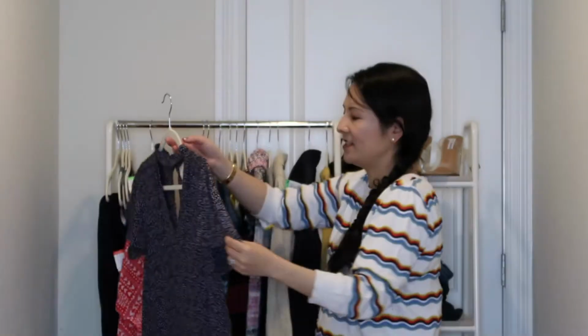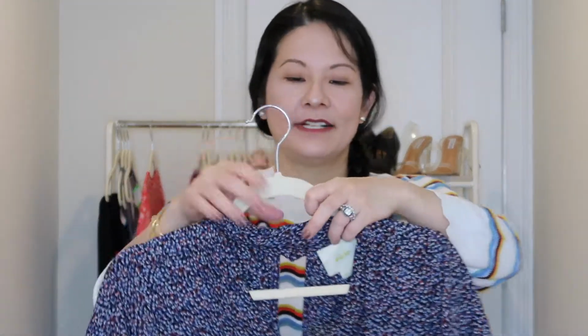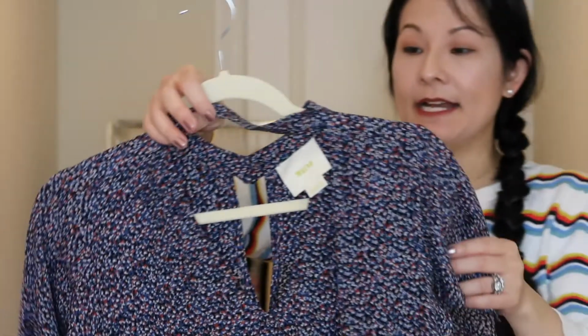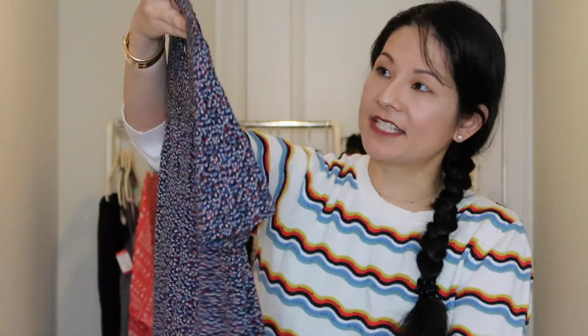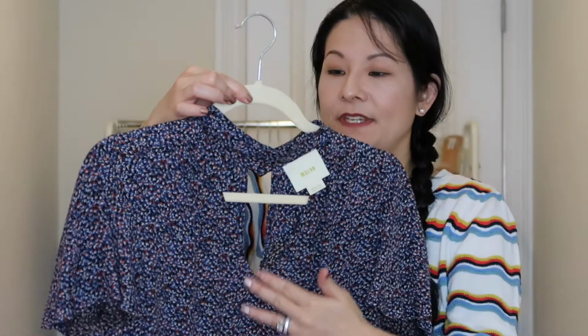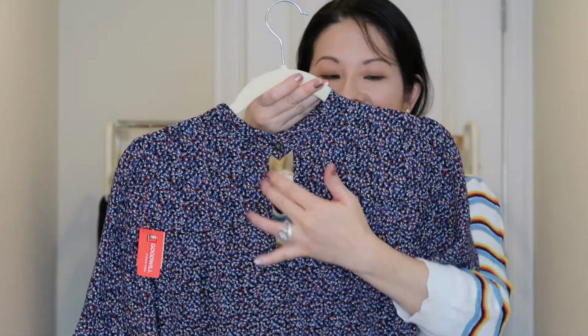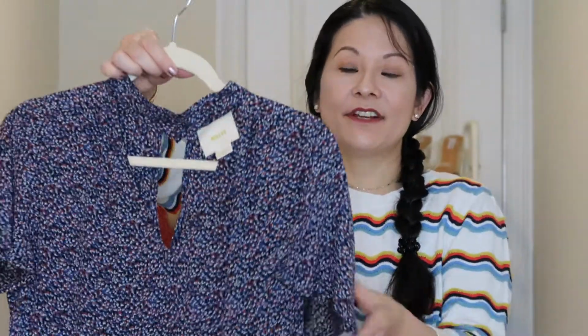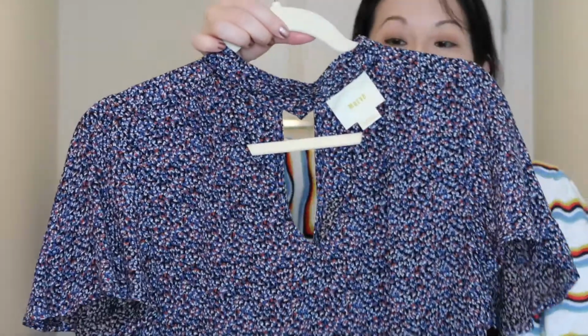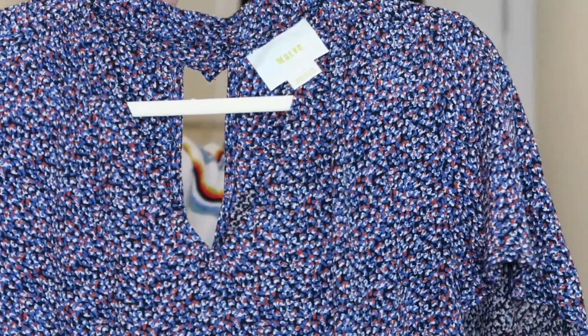Okay, so next I have another Anthropologie top, and it's from Maeve. And as you can see, this is in a size medium, and I thought just the style was really cute. It has the little collar here with a cutout deep V, and in the back there's a button at the neckline and another deep V here in the back. The sleeves are this really cute kind of flutter sleeve look, and it's a little bit of a ditzy kind of dot, maybe floral-ish type of print.